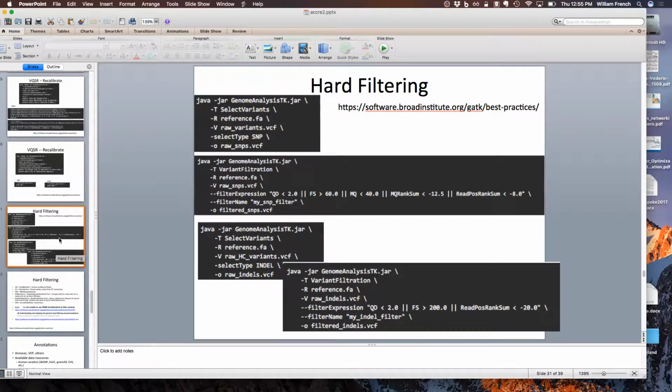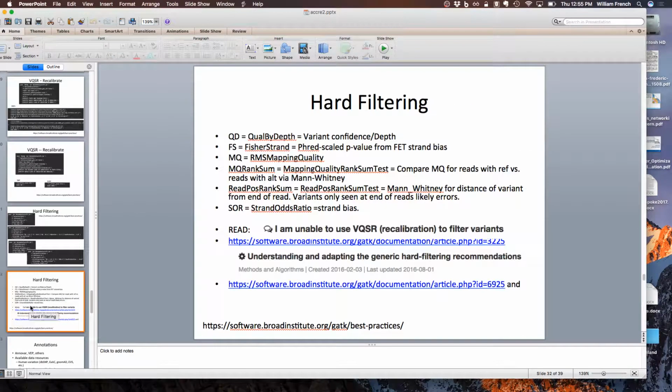And then, okay, so hard filtering: if you're going to hard filter, you're going to set a bunch of parameters for quality metrics. And then anything below those will not get passed through your filter. I'm going to real briefly talk about the kinds of things you might filter for. So quality by depth. So we have Phred scaled quality scores for every variant.